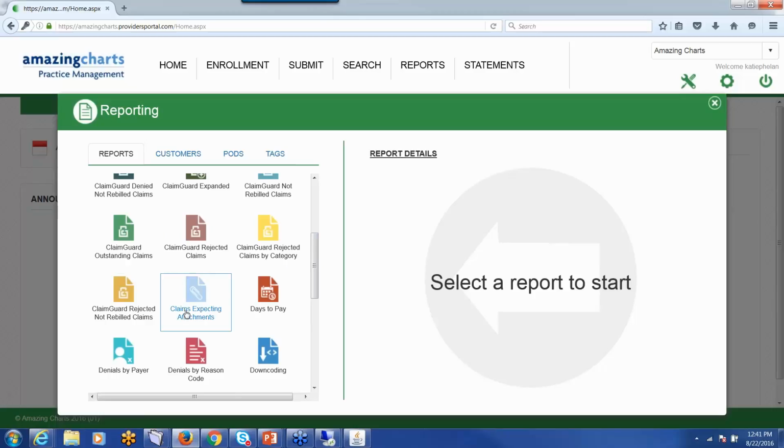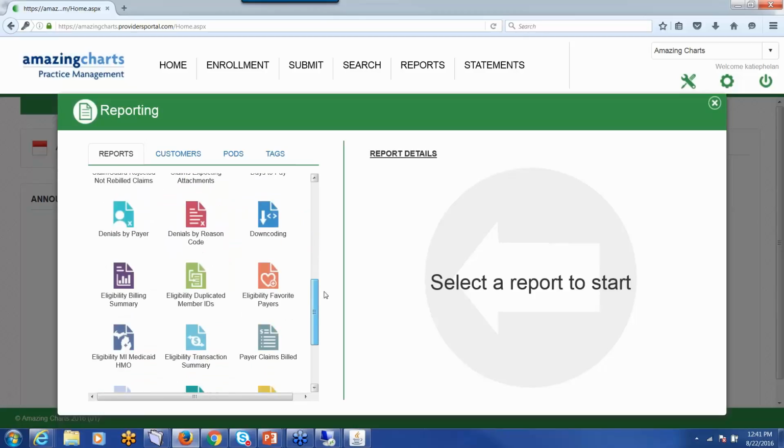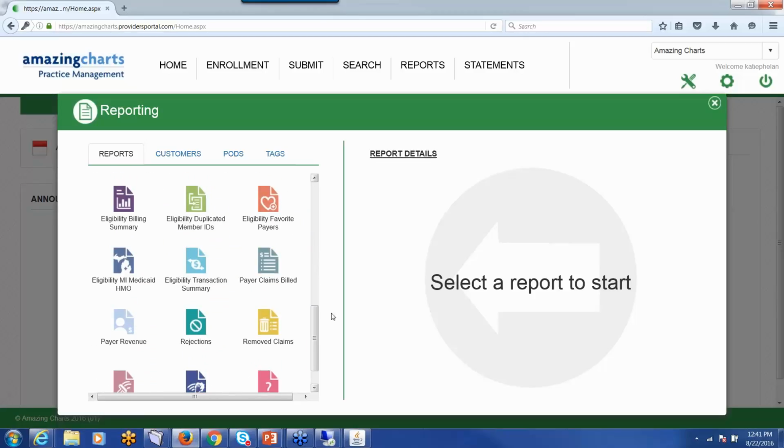And then going back to claim status, there are multiple Claim Guard reports, so you can run by status, denials, etc. So usually if you can't find a report in one place, you can find it in the other.